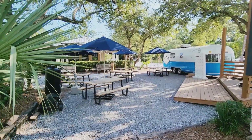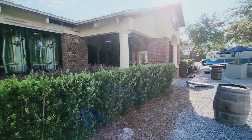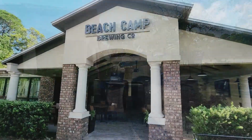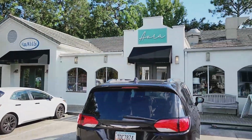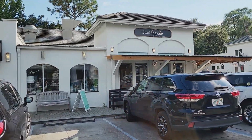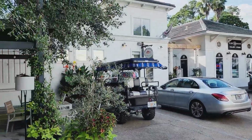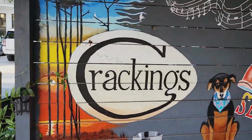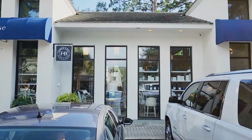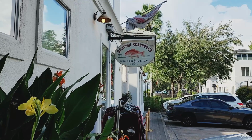Pub. More shops. These are the last of the shops. There's Cracklin's breakfast place. Some of the best seafood in the area. Grayton Seafood Company. Yep, delicious.